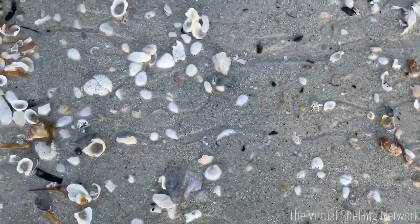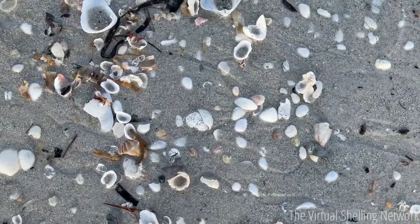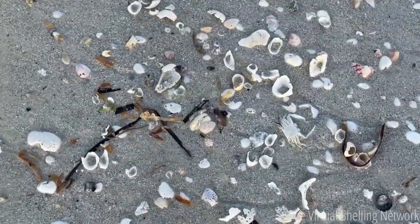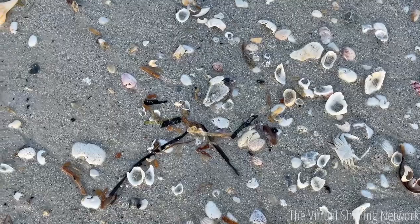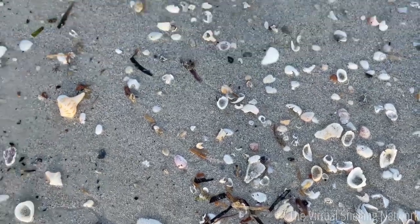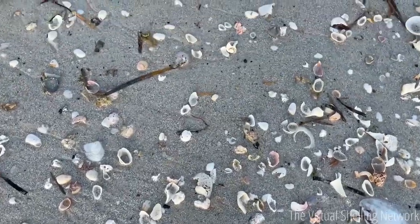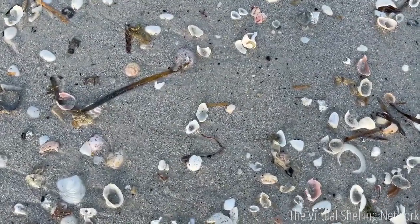And sometimes for your like teeny tinies, you really gotta kind of sit down, kneel down, really crouch down to be able to see them because they are so microscopically tiny. But this is gonna be the area.